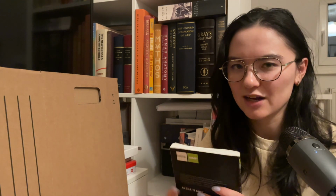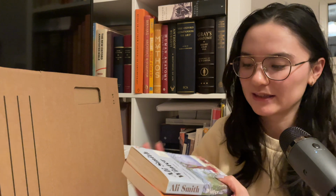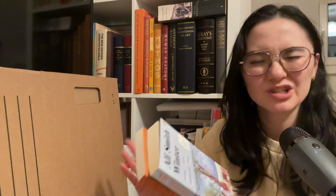It was attached to a magazine about traveling. So yes, I love this book. Here I also have Alice Smith, Autumn and Winter. Winter didn't like it, Autumn enjoyed it. I think I might continue with this collection maybe next year.